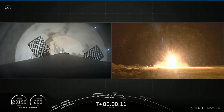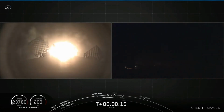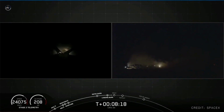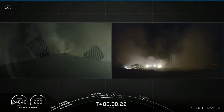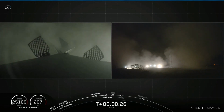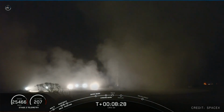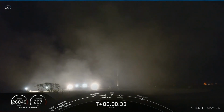Stage 1, landing leg deploy. And the Falcon has landed for the 50th time in SpaceX history. What an amazing live view all the way to touchdown. Stage 1, nominal landing burn. What an awesome view of our first stage for the 50th time.